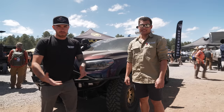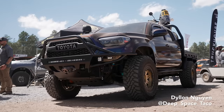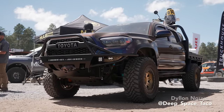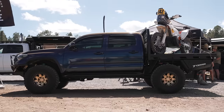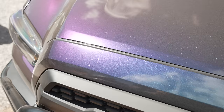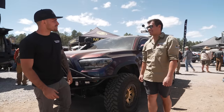See you around. Up next, we're here with Dylan from Mule Expedition Outfitters and his third gen Tacoma. This thing is badass, man. What color is this? They call it Deep Space. It's kind of a purple blue with a hint of brown in it. I love how when you look at it from different angles, it completely changes color. It goes blue, then purple. Sick, man.